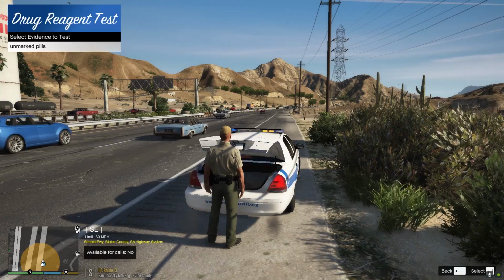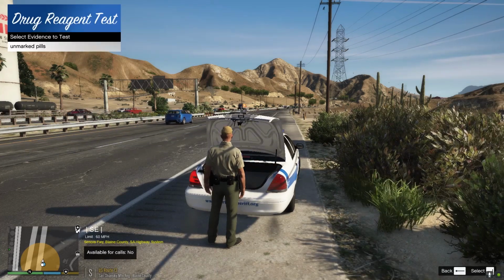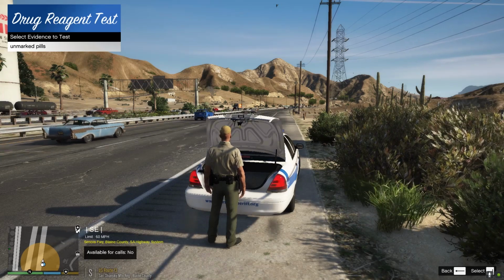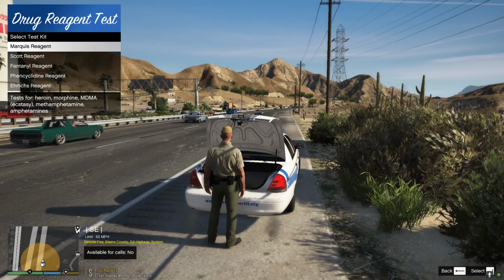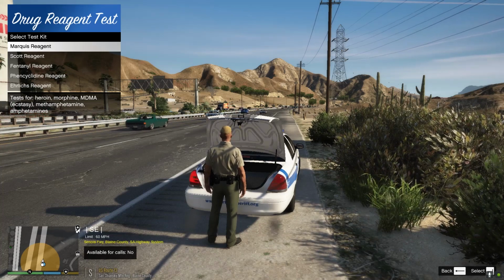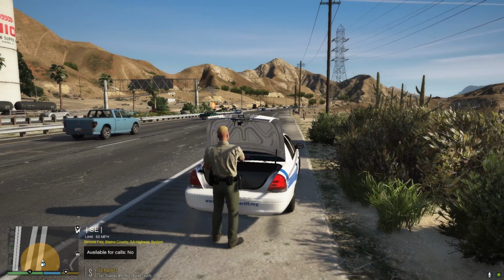I don't think I've done this on any episode yet. I don't really do it a whole lot anyway. It doesn't see the unmarked tablets, so I'm just not even going to worry about that if we see it in the future. But for now, we do need to do these unmarked pills. So it will actually show you at the bottom test for heroin, morphine, MDMA, so forth. So we'll go ahead and start with that first one, see what it comes back as.